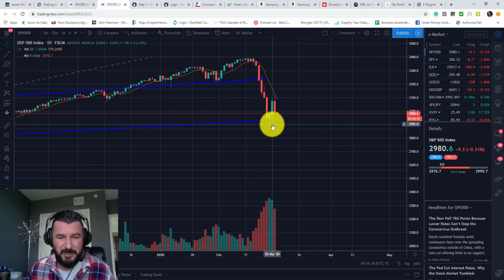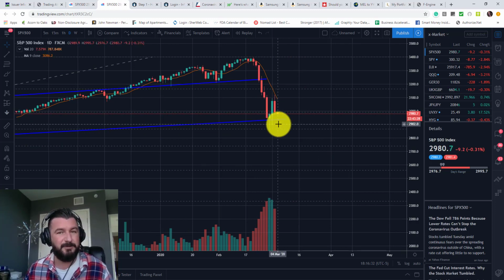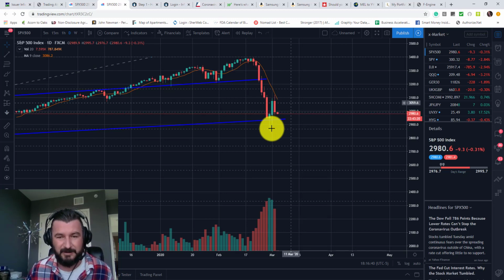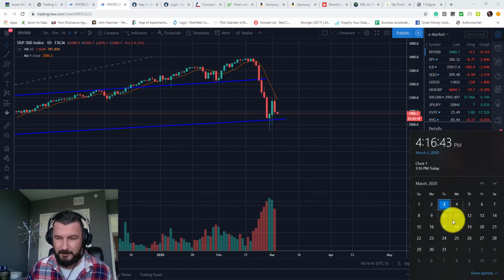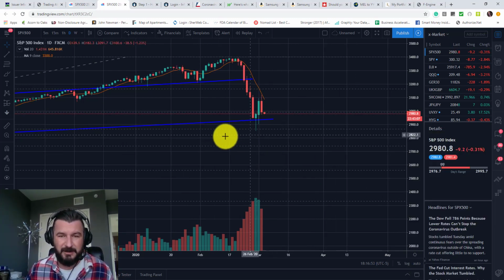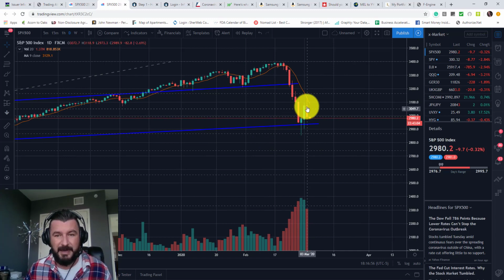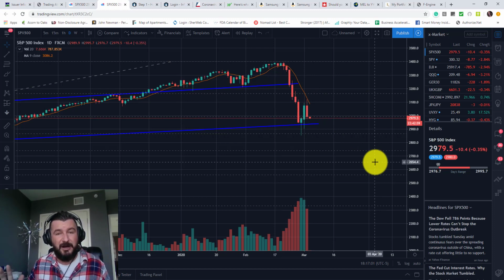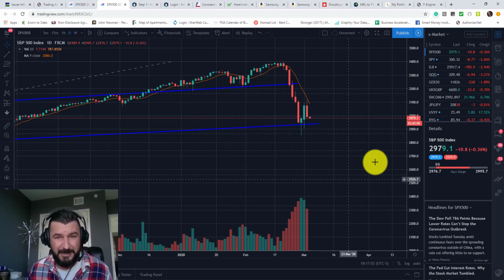Now, from an open range perspective, you can see we haven't broken higher or lower than Monday's trading. You can see that green bar there is Monday's price action on the S&P 500. So being that we're on the 3rd of March, whichever S&P signal we get will be valid all the way through till the 19th of March. So we're going to be watching very closely to see whether we make a close higher than Monday's range or close lower than Monday's range to give us our high probability direction for the first 3 weeks of March. We're still waiting to see that.